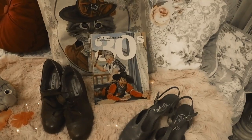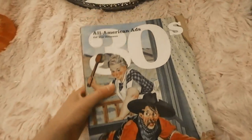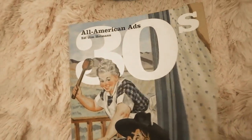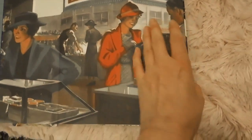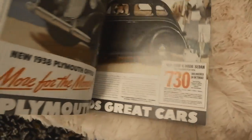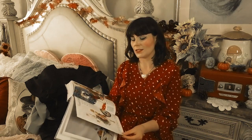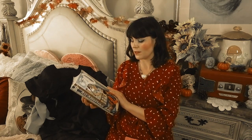So I got a lot of inspiration from this book. It's called All American Ads, and it just kind of shows what was popular in the 1930s. It has ads for old cars, there's even beauty ads, there's food ads, there's fashion ads. I always love looking at this just for inspiration, and you can kind of see the popular styles during that decade. So I highly recommend this book if you're looking for kind of a source of inspiration for the 1930s.